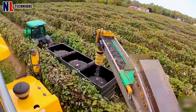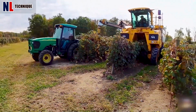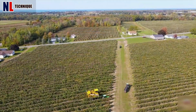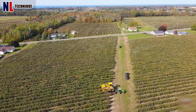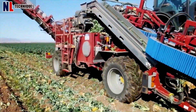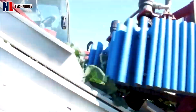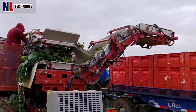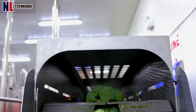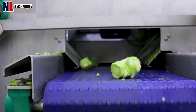It's still mind-blowing to me how by only driving this machine through the vines, we can have streams of grapes pouring into the bins. This machine takes on 3 rows of broccoli at the same time, significantly reducing the time it'd take humans to harvest them by hand. Once the broccolis get transported to a processing plant, they are trimmed thanks to an effective and consistent automatic system.